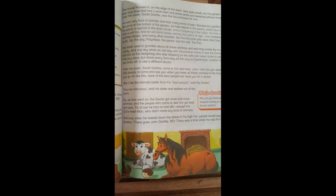The horse was 25 years of age, and he had chickens and 2 lambs and many other animals. But his favorite pets were Dab Dab, the duck, Jip, the dog, Polynesia, the parrot, and the owl, Tutu. His sister used to grumble about all these animals and said they made the house untidy.